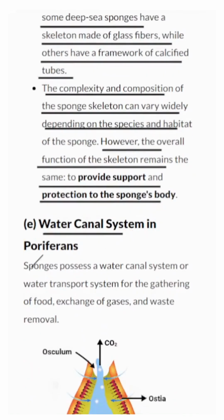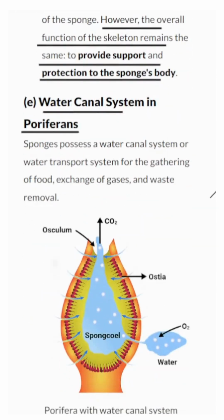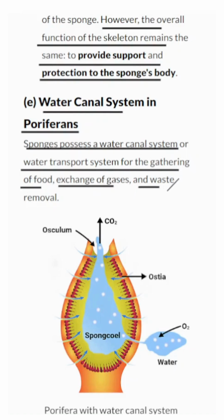Water canal system in poriferans. Now, let's talk about a crucial aspect of sponge biology: their water canal system. Sponges have a remarkable water transport system that serves multiple purposes, including gathering food, exchanging gases, and removing waste.